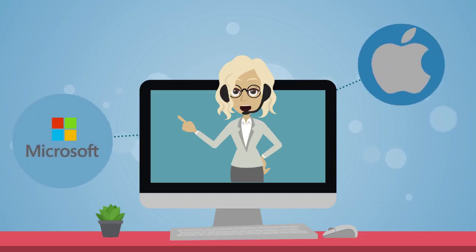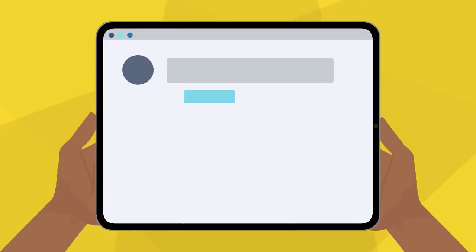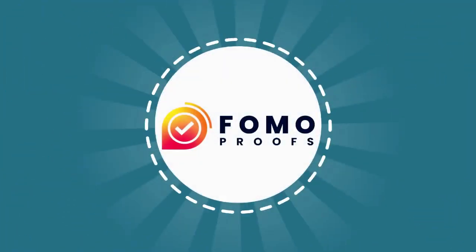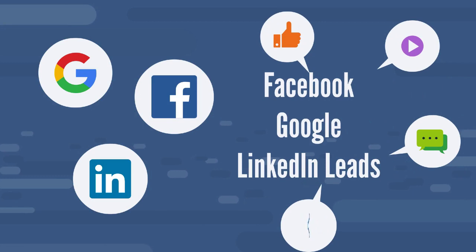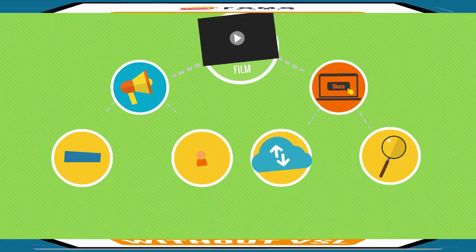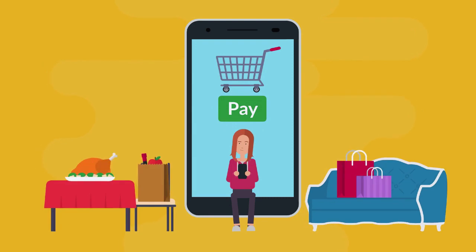Until now, big companies like Apple and Microsoft could afford to invest in such advanced technology. But now, we have created a tool that will allow you to tap into the same technology and increase conversions in your business without burning a hole in your pocket. Presenting FOMO Proofs, a new AI-powered app that allows you to turn website visitors, Facebook, Google, and LinkedIn leads, and just about anyone into cash-paying customers without persuasive sales copy, VSL, or any of the crazy marketing mumbo-jumbo. Just install a piece of code and watch as visitors take out their wallets to buy your products and services.